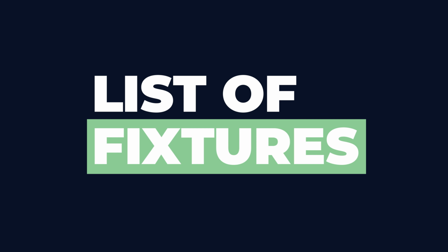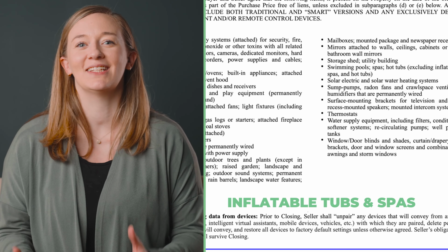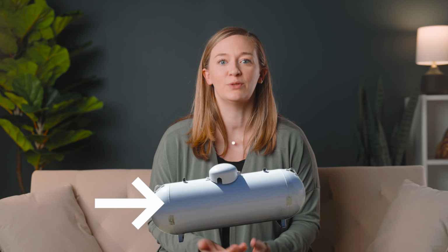Also, the list of fixtures has changed. So inflatable pools, spas, and hot tubs are now excluded from the list of fixtures. Fuel tanks are now omitted from this list as well, but that's because they have their own new section.